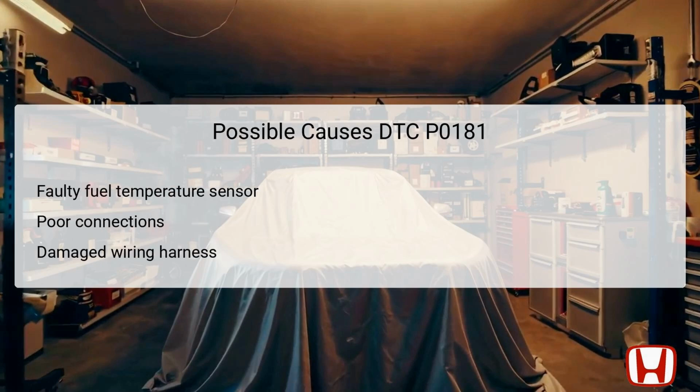Several factors can trigger the DTC P0181. The most common cause is a faulty fuel temperature sensor itself, which may not provide accurate readings due to internal failure. Additionally, poor connections or loose terminals at the sensor or the PCM can lead to intermittent signal loss, affecting the readings sent to the PCM.